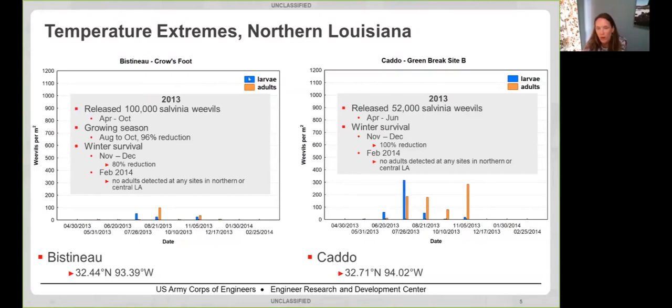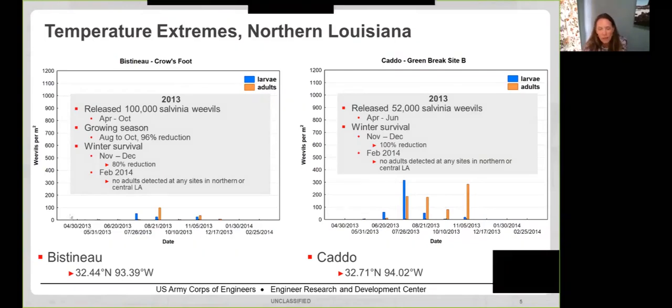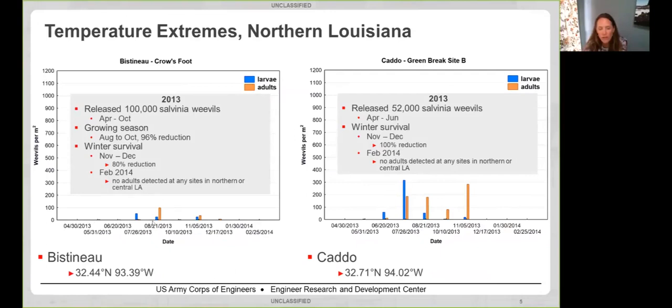So when you look at this graph, this is weevil density. The blue bar is weevil larvae, and the orange bar is adults, and this is data from April of 2013 to late February of 2014. We came in and we had basically no weevils. We started doing weevil releases every 4 weeks, and during the growing season, we started to detect decent numbers in August here. And if you look over here at Caddo, same thing.